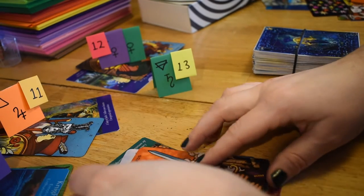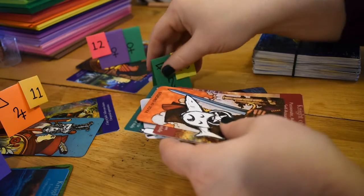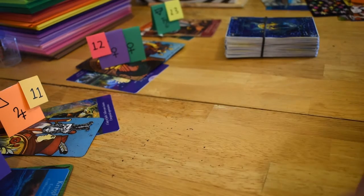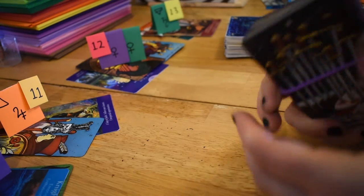So that could be personal, but it's also very obviously on a societal level, which is, I would say, a lot of the time when I do these weeklies, and especially if I do a pick a card Lenormand grid, I almost always get something for society.